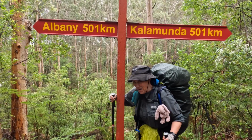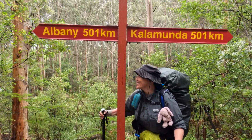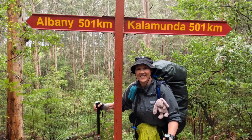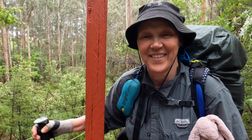Please don't knock it over. Other people want photos here. Sorry. So here we are, the official halfway point between Kalamunda and Albany. It varies all the time, of course. It's not 1,002 k's. We've already done more than 501 with our 4 prescribed fire diversions, but how does it feel? It feels good. It feels like it's achievable.